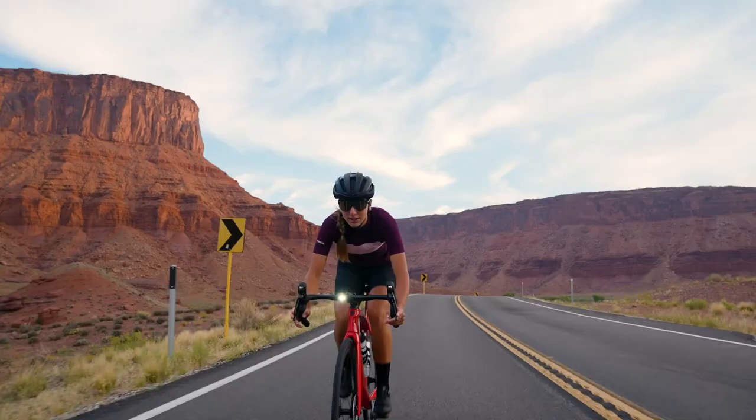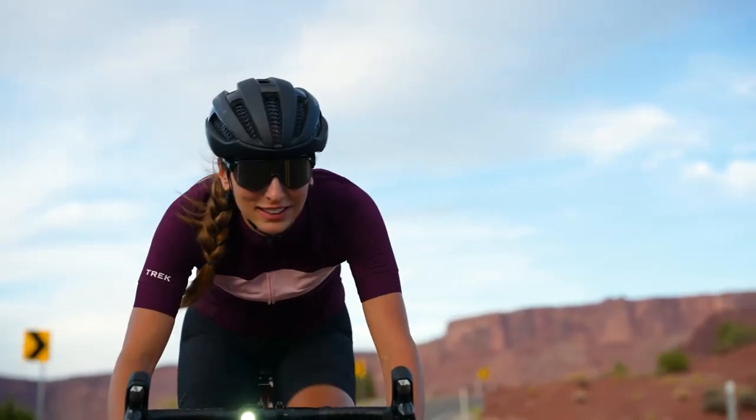When you need a jersey that can do it all, reach for Circuit Women's and Circuit Women's Limited.